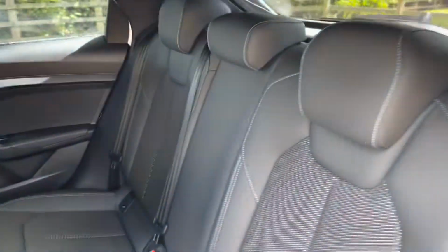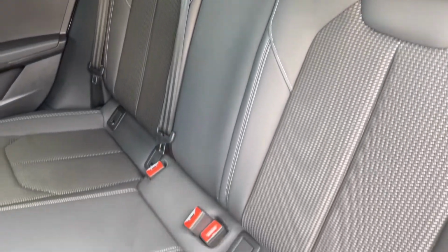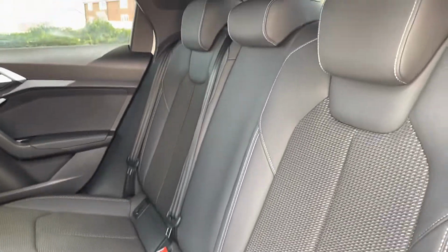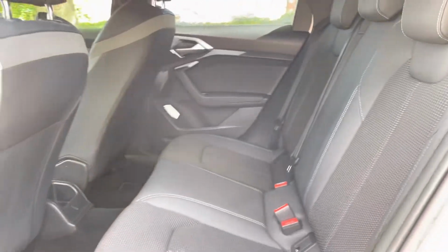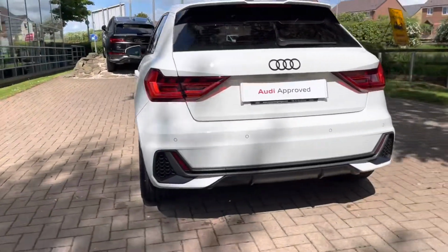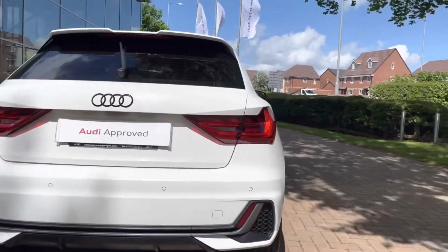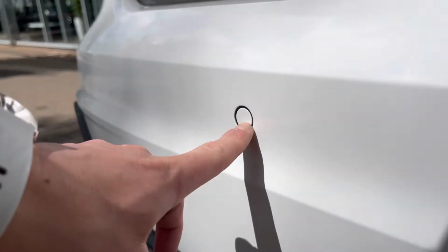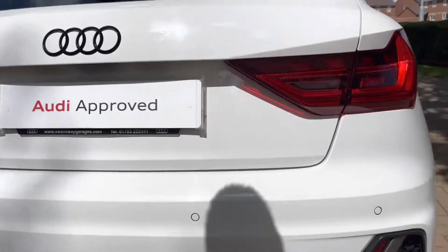Moving on to your interior, we have got the gorgeous half cloth, half leather seats. And of course, in the back here, we do have the ISOFIX points, ensuring those car seats are fitted securely. So this Audi A1 is petrol, it's automatic, and it's done just over 3,500 miles. On the back bumper, you will notice these circles, well, these are for your rear parking sensors.